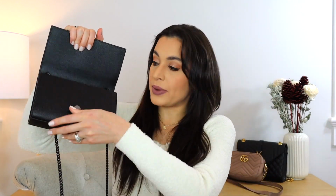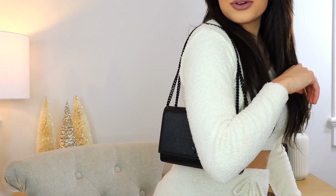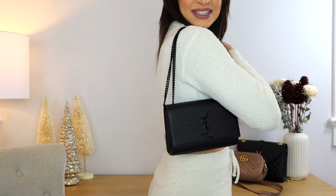One thing that I absolutely love about this bag, and what really drove me to get it over the camera bag as well, is that you can adjust the strap. What you do is just open your bag, fold the strap in, and ta-da, you have yourself a shoulder bag. And I love that look too. I feel like this is so cute for more of a formal situation. I'll show you both ways real quick, but this is what it looks like as a shoulder bag. I feel like that looks really cute.